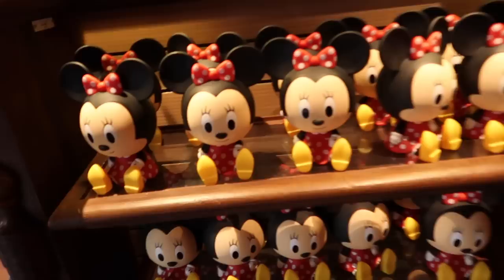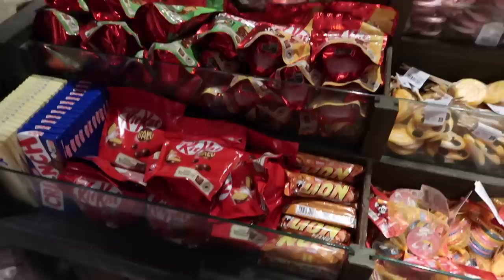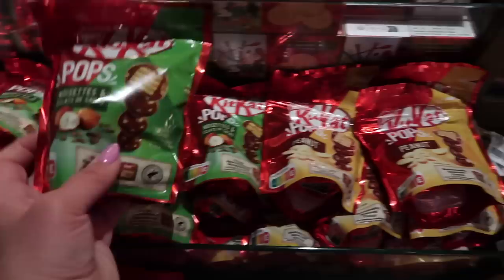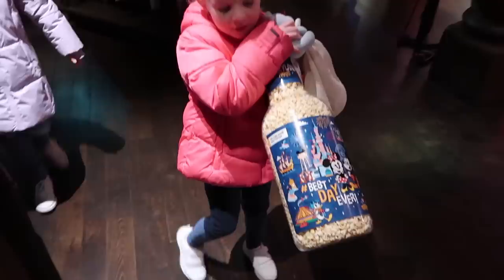We're going to have a little look in this shop. What are these? Are they like storage or just... Oh, money boxes. I'm always interested in chocolate when I'm away. Kit Kat balls, or as Pearl calls them, cat kits. I'm just coming. And then these are hazelnut Kit Kat pops. How cool. You need... Whoa. I don't think you do need that, my love.